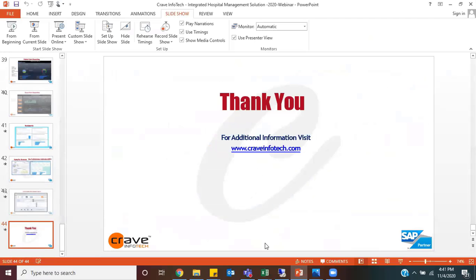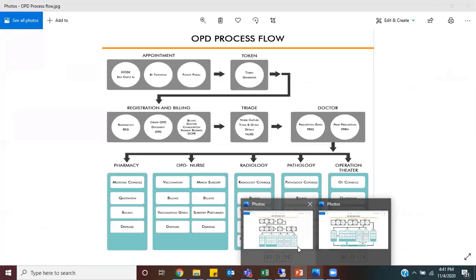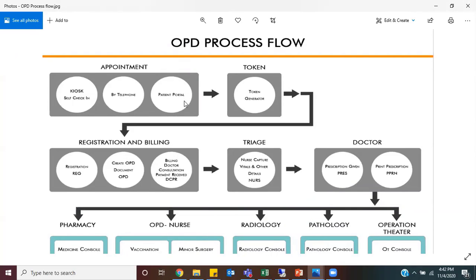Now let me move to the process flow. This is the high level OPD process flow, how this system works and how it is tightly integrated with all the departments. OPD process flow, appointment. As I said, you can have a kiosk in your premise so that the patient can just walk in, do the registration and wait for the token number. Or the patient can call by phone, and the receptionist can quickly take an appointment, and a patient portal is also available, which should be on your hospital website so that the patient can just browse and schedule an appointment through your website. Token generation, followed by the patient coming to the registration counter.